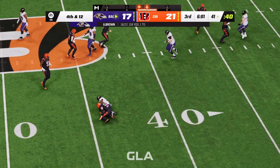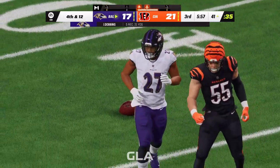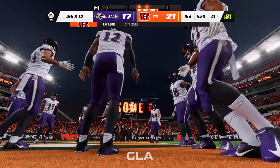Now they go screen. It's complete. And he'll lose yardage here. Back at the 41. So that'll go as a 4-yard loss on the play. And it'll be 4th down.